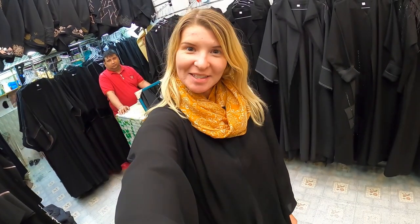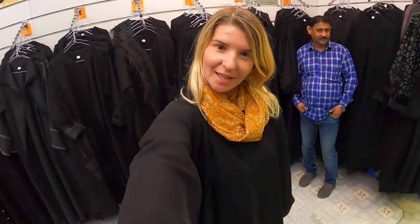I am going to Saudi Arabia in a few days. I needed to get myself an abaya, and literally there are so many stores here that are just absolutely full. I didn't realize there were this many versions of abayas, but I think this is the one.